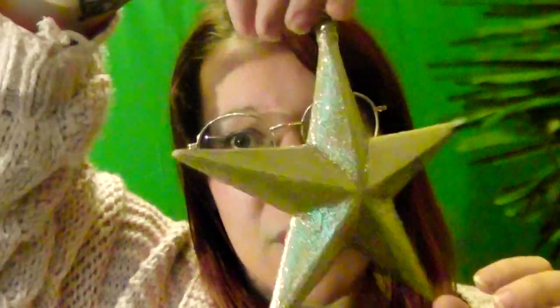Brilliant. And now I think we need something for the top of the tree. Don't you agree? So, rummaging around, I have found a beautiful star for the top of you to pop upon your adorned self. It's a lovely solid star with glitter. It's a lovely shape. I love stars that have this lovely angled shape to them. They really look just the piece. Let's pop you on the top. And there we have it.